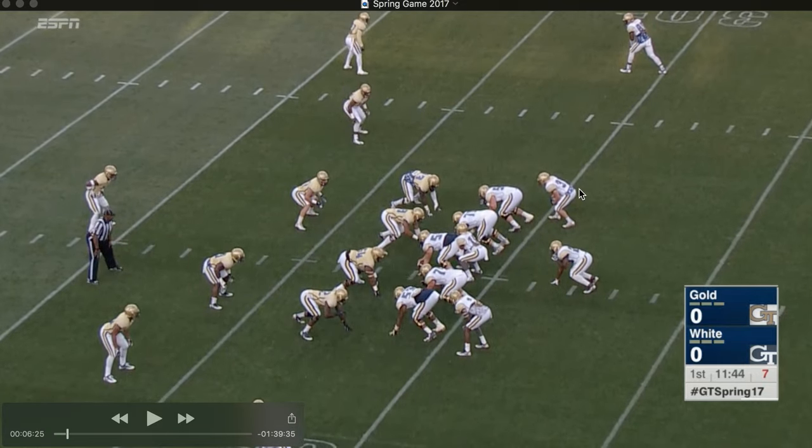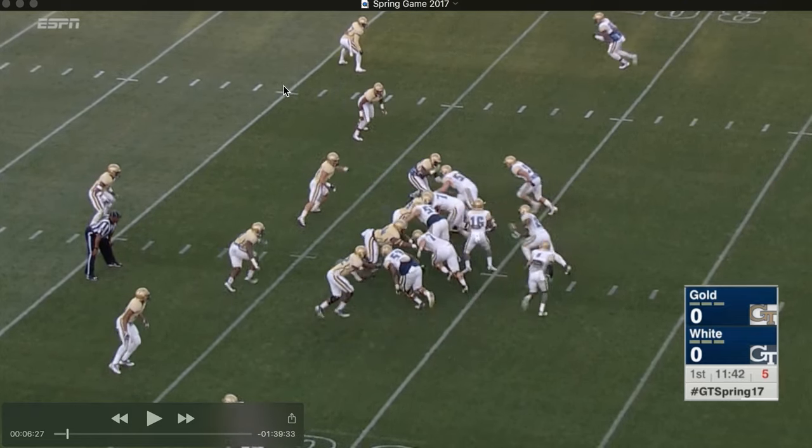Let's see what happens here. Normal setup. I don't see anything unusual from the last couple of plays. We'll go ahead and let you see this play through.